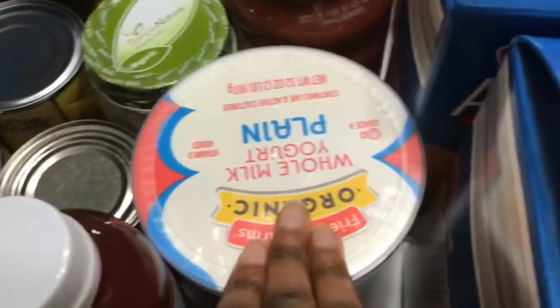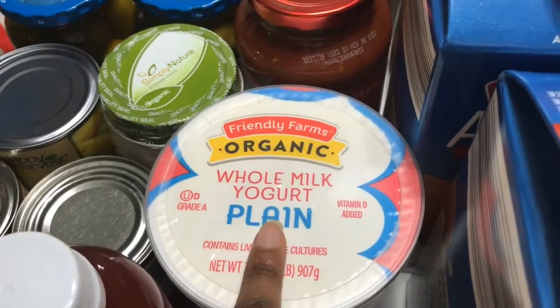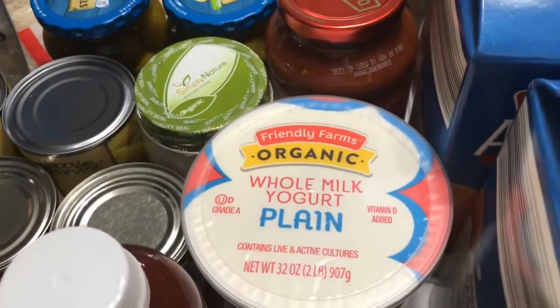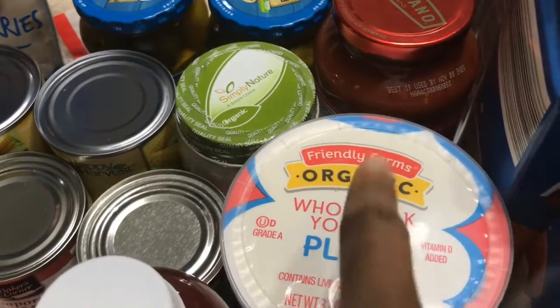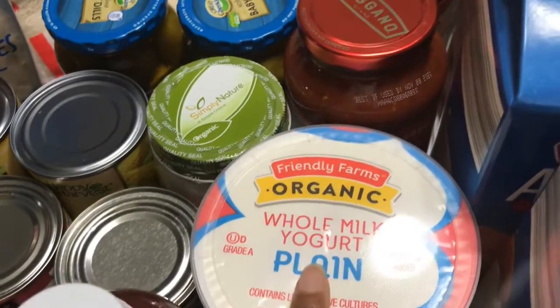I got whole milk yogurt. This is organic. They're Friendly Farms organic whole milk yogurt. And I read the ingredients of this one and the Greek yogurt, and the Greek yogurt said it used non-fat milk, but it said it was whole milk yogurt. I don't know how that's possible, but this one says that it has legit whole milk in it. So that's why I picked this one up.